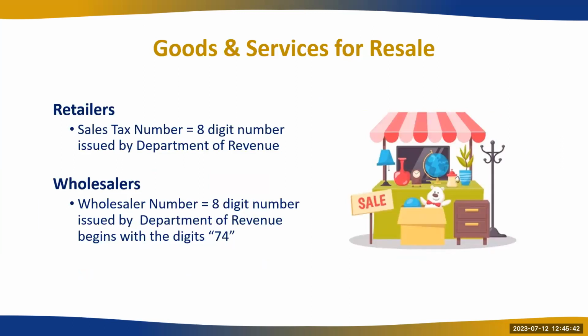And finally, if you are buying goods and services for resale, you can complete the REV 1220 to receive an exemption on the items upon your initial purchase, since you will be collecting the tax from your customer. Most of the time, this applies to retailers or wholesalers who purchase items for the sole purpose of resale. If you are deemed a retailer or wholesaler, you will be issued an 8-digit number by the Department of Revenue.